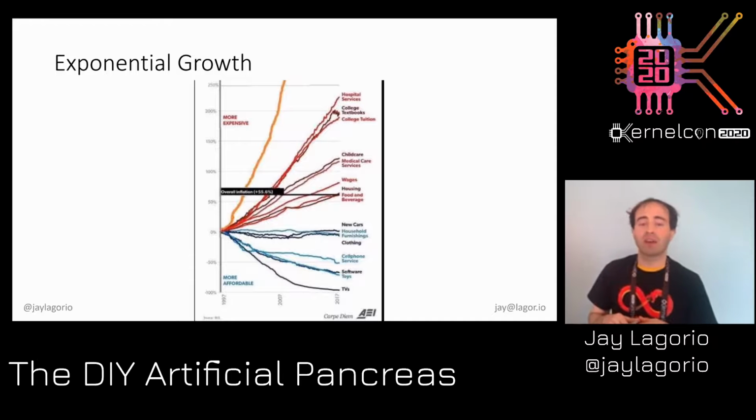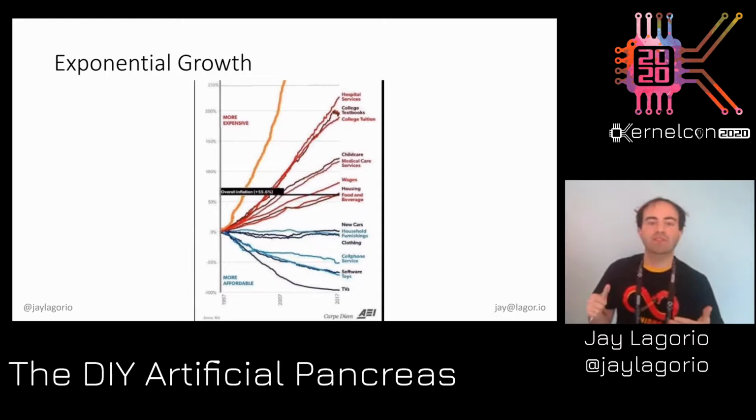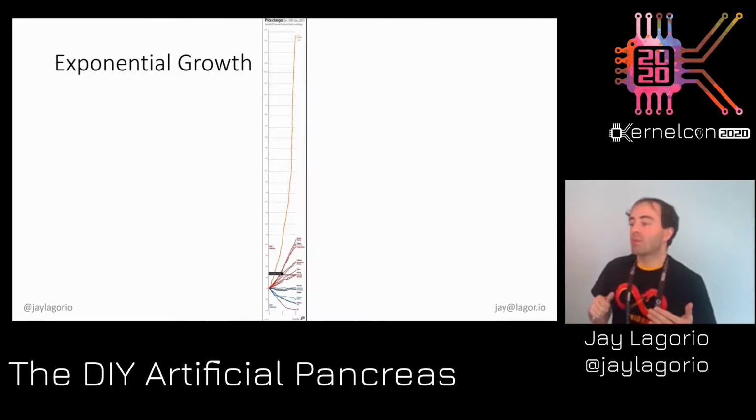There has never been a better time to buy a TV. Software, toys, self-service, that's great. Food and beverage and housing have kept pace with inflation. Wages have risen ever so slightly, and things like medical care and child care and college have all risen dramatically. But what I don't show you on this graph is the gold line. That is a 1,170% price increase for the same drug, the same formulation, 20 years later.